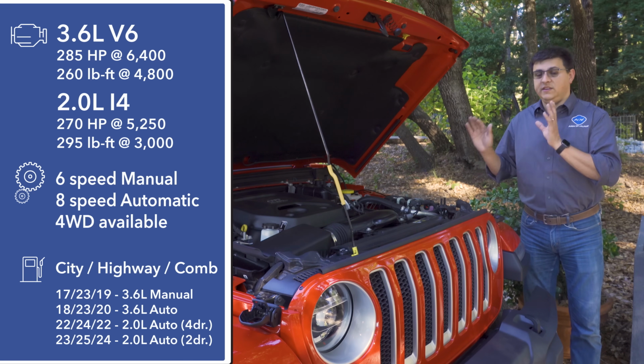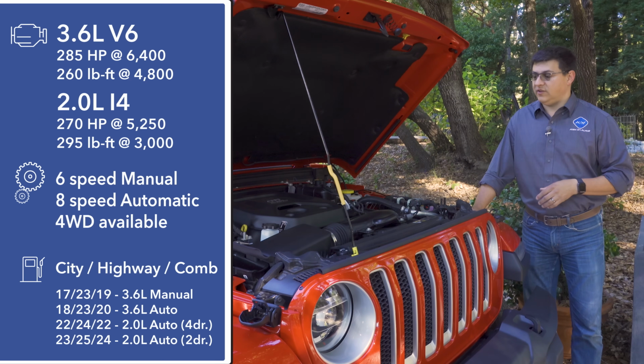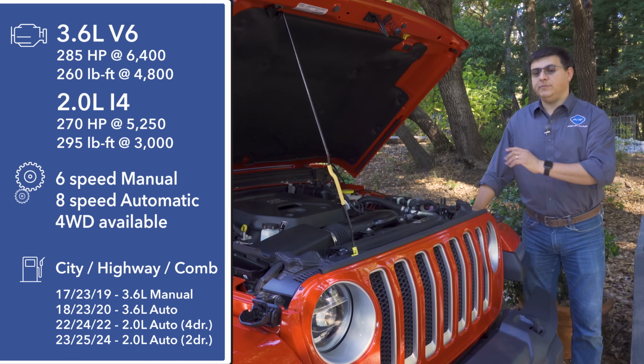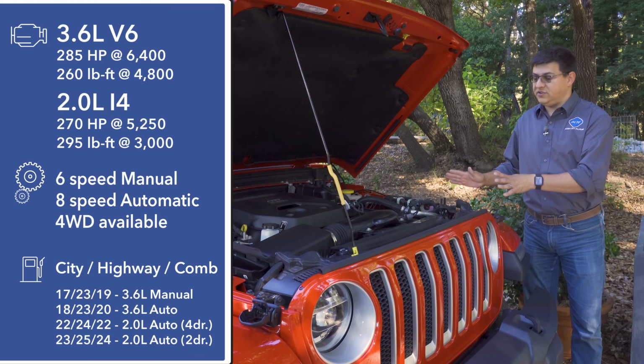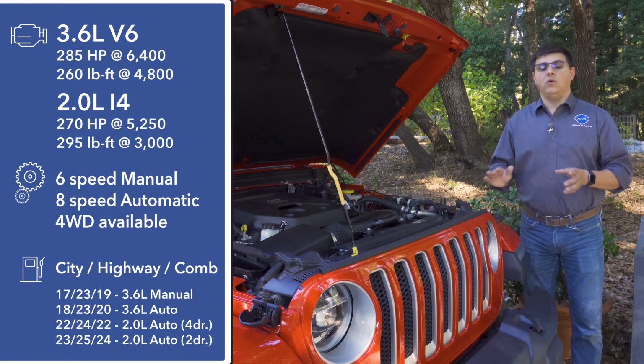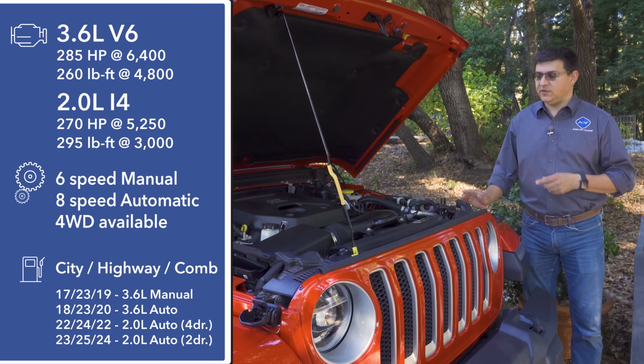Things start out with the ubiquitous 3.6-liter V6 engine. We see that in a wide variety of FCA vehicles, from Jeeps to Dodges to Chryslers, etc. Under this hood, it produces 285 horsepower and 260 pound-feet of torque. It's mated to either your choice of a 6-speed manual, so if you want a manual transmission in your Jeep, you can still get one, or an 8-speed automatic transmission, and the 8-speed is honestly my preference for the Wrangler.